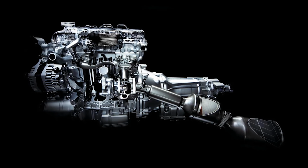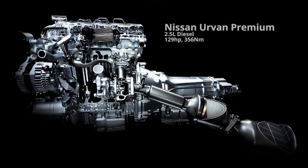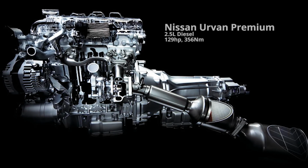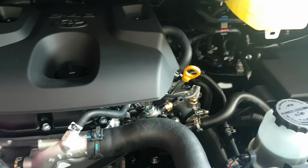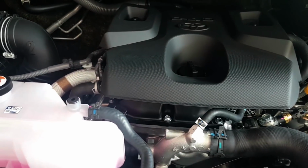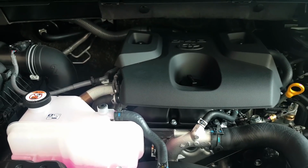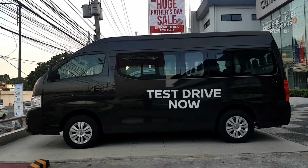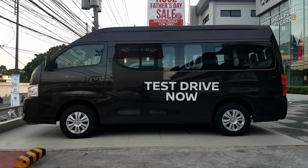The Urvan Premium is powered by a 2.5-liter diesel engine, which produces a measly 129 horsepower and 356 Nm of torque. That's a lot less than the Hiace, which produces 174 horsepower and 420 Nm of torque. That's coupled to either a 5-speed auto or a 5-speed manual. It is relatively fuel efficient for its size. In city traffic, it does about 7 kpl, and on the highway, it does between 16 to 20 kpl.